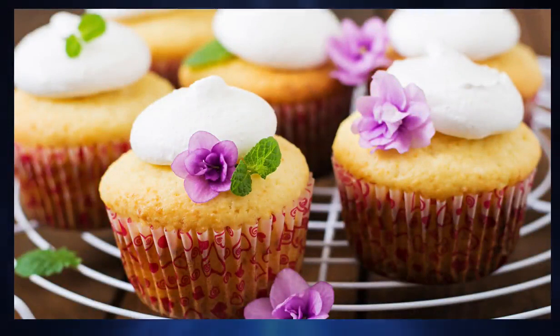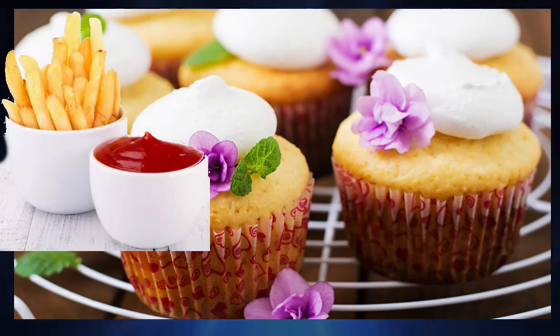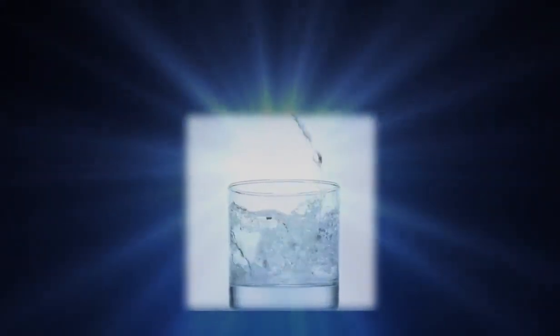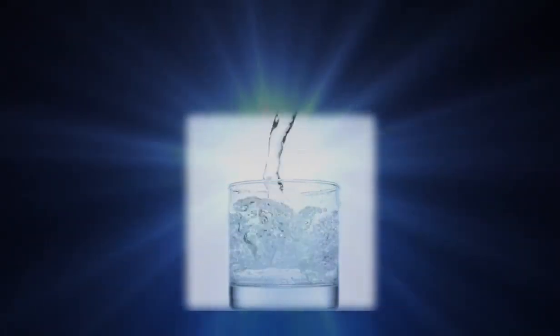Minimize sugar and refined carbs. You may crave sugary snacks, baked goods, or comfort foods such as pasta or French fries, but these feel-good foods quickly lead to a crash in mood and energy. Drink plenty of water. Your body performs best when it's properly hydrated, and water also helps flush our systems of waste products and toxins. Again, food goes in, waste comes out.